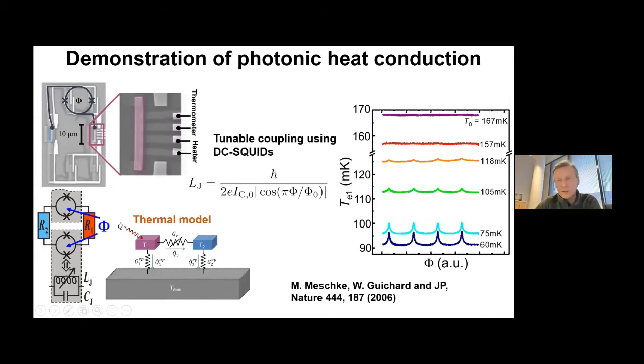photonic heat transport here. So at the lowest temperature, you can see that the temperature is modulated as a function of the flux, because this inductance here is really flux dependent with a period of 1 flux quantum for a superconductor.